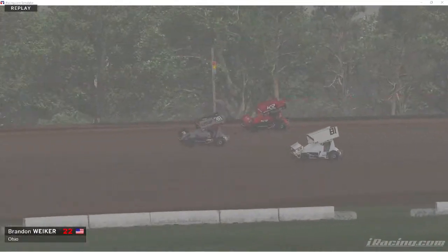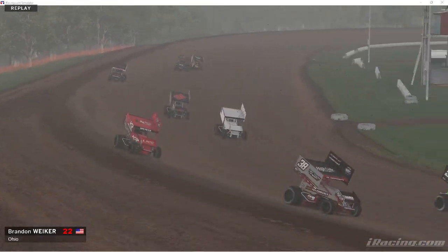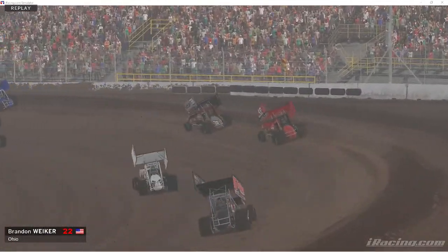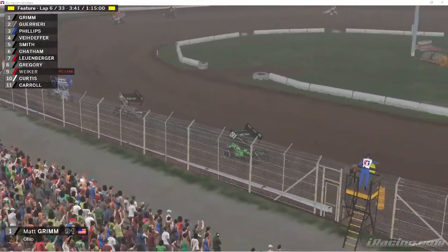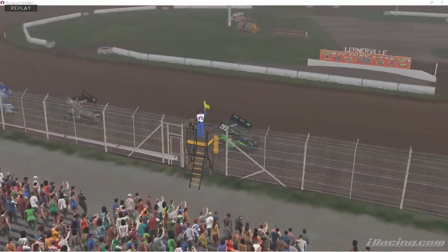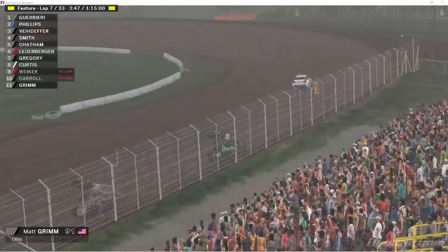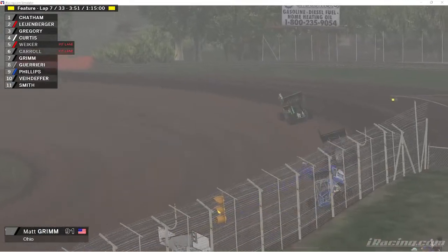There you see him running the top side. Here he's going to come down into turns 3 and 4. And, well, possibly may have been before that. So still working out some of the bugs when it comes to the instant replay. Like I said, the big production truck will be here tomorrow.